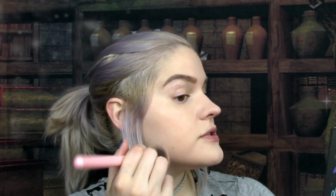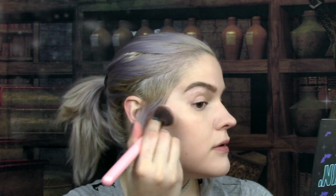So I'm gonna try going in first with my Luxie 504 large angled brush. I use this for blush and bronzer a lot. And I'm just gonna lightly swirl. There does look like there is some kickback, some fallout in the pan. That's okay, I kind of expect that with a lot of baked products. And let's start on the cheeks here.